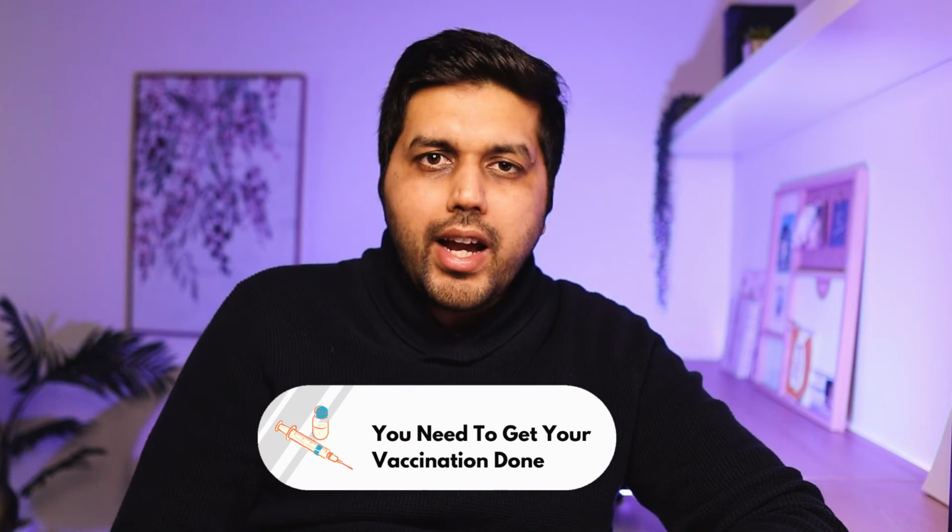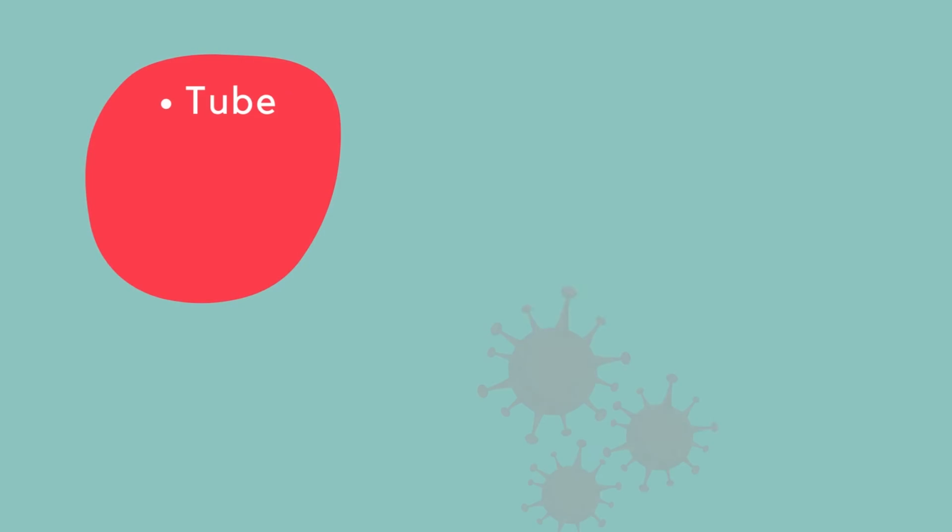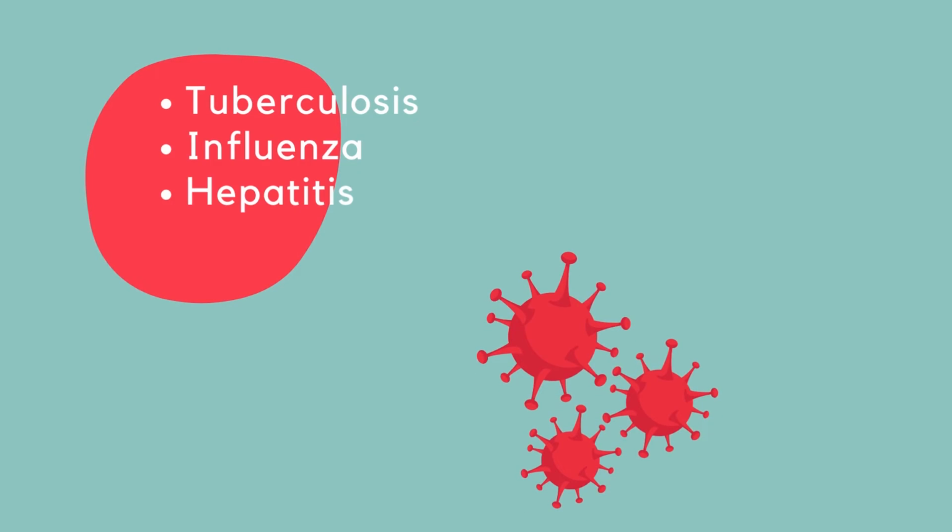Now, there are a few other requirements if you want to become a nurse in Australia. First thing first, you will need to get your vaccinations done. Different types of vaccination are required in different states and territories, like tuberculosis, influenza, hepatitis B, measles, COVID, and many others. Make sure to check these vaccination requirements in the state that you're planning to practice your nursing.